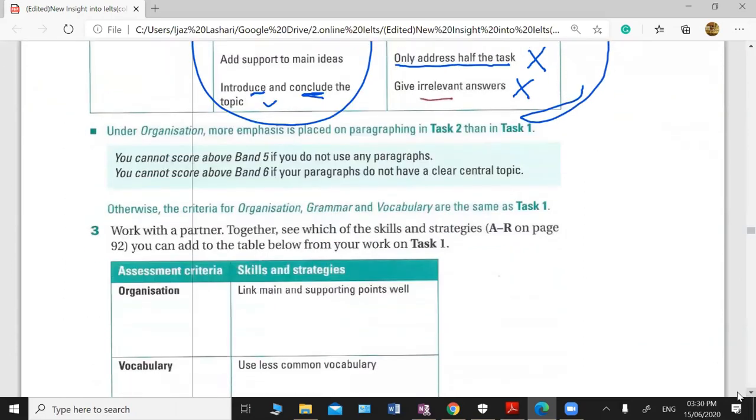Under organization, more emphasis is placed on paragraphing in task 2 than in task 1. You cannot score above band 5 if you do not use any paragraphs, and you cannot score above band 6 if your paragraphs do not have a clear central topic. Otherwise, the criteria of organization, grammar, and vocabulary are the same as task 1.